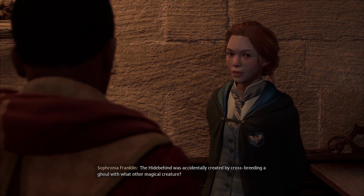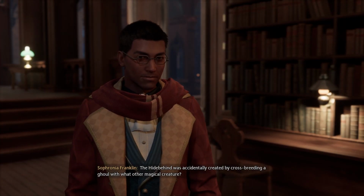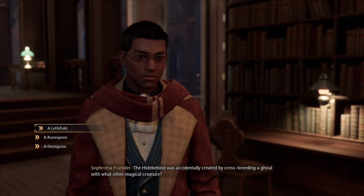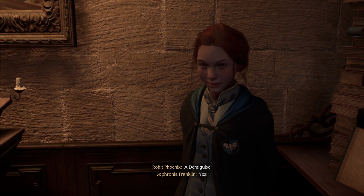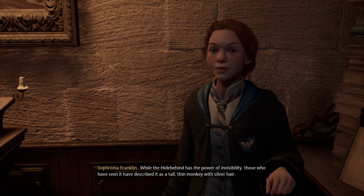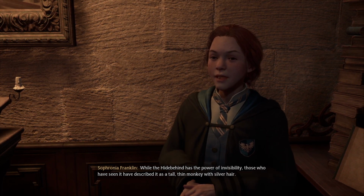The hidebehind was accidentally created by crossbreeding a ghoul with what other magical creature? Your mum. Okay. A demiguise. Yes! Oh, let's go. While the hidebehind has the power of invisibility, those who have seen it have described it as a tall, thin monkey with silver hair.